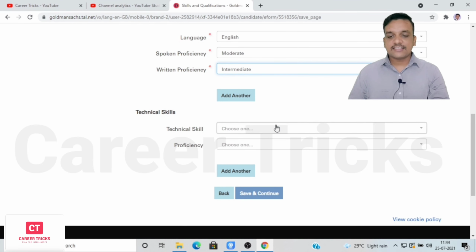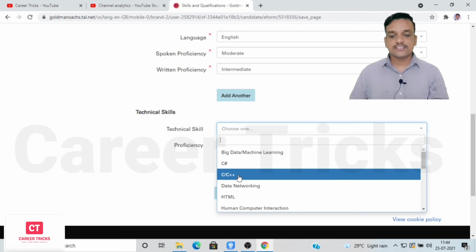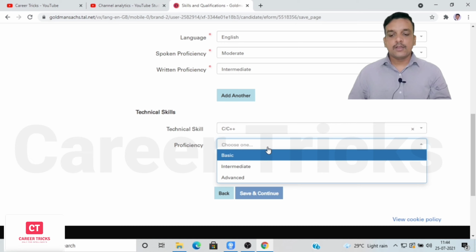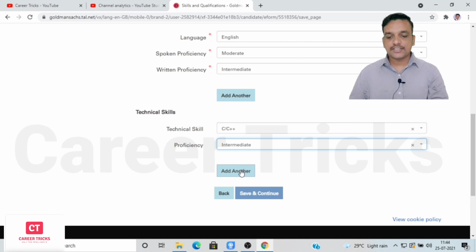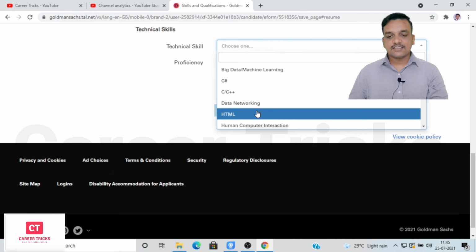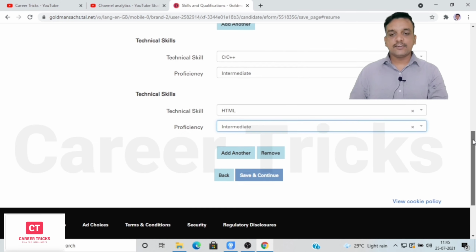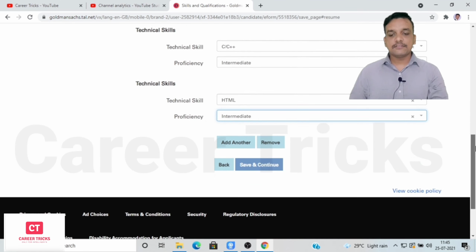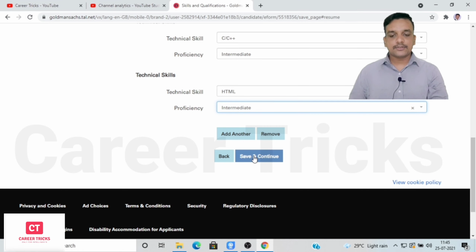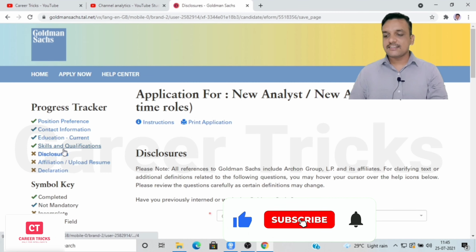Next one is technical skills. Technical skills, what are the technical skills you know? If you know big data or machine learning or C, C++, you select that. And what level you are good at in that technical skill, you have to mention here. I will say intermediate. If you want to add one more technical skill, then click on add another. Here in the drop down, you select the technical skills you have. After adding your technical skills and the languages you know, you click on save and continue. Skills and qualifications are done.